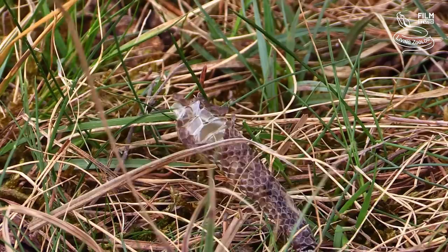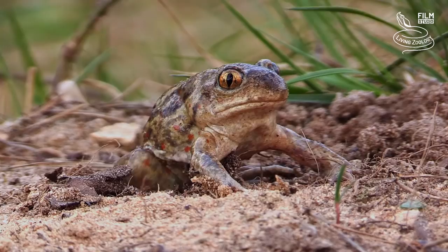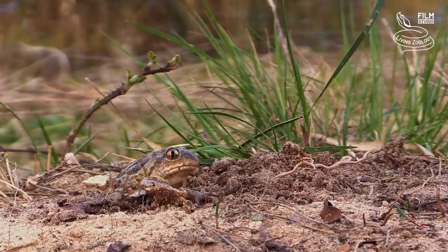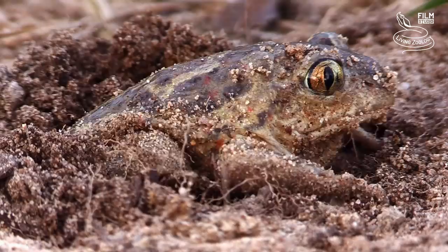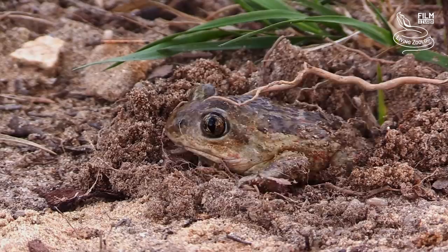The Na Plachtě Natural Monument is an ideal location not only for reptiles, but also for amphibians. For example, the seasonal ponds and the sandy soil are suitable for rare common spadefoot toads. It is sometimes called a garlic frog, after a stinking skin secretion that it excretes in defense when threatened. Spadefoot toads are mainly active at night, and during the day they dig themselves into the soil. For that, they use hardened protrusions on the back of their feet.